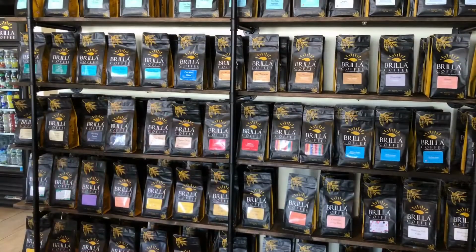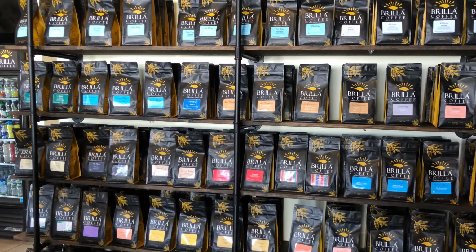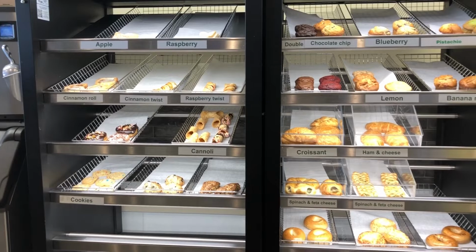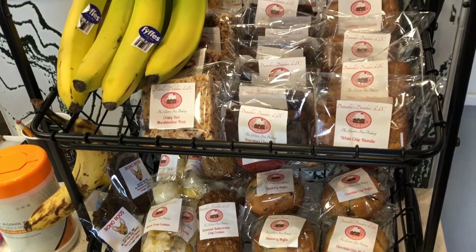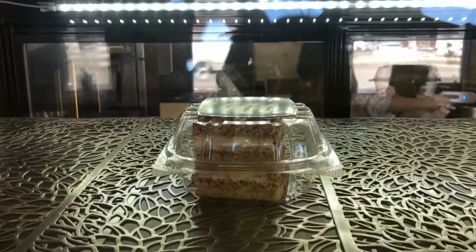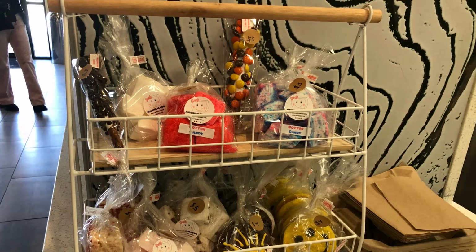Perfect, yeah. As Kylie and I mentioned before, Bria has a large selection of flavors of coffee that one can choose from. They also have a wide selection of pastries such as bagels, muffins, and other pastries. In addition, they have prepackaged pastries, desserts such as tiramisus, and other desserts like cookies and brownies that you can take home or eat on the go.